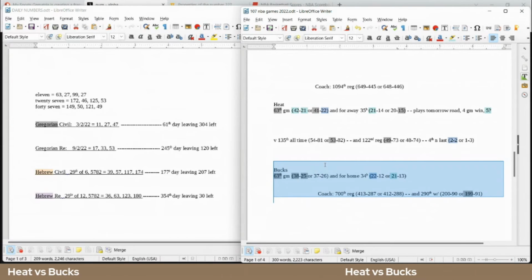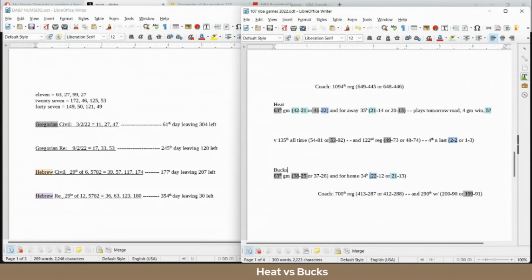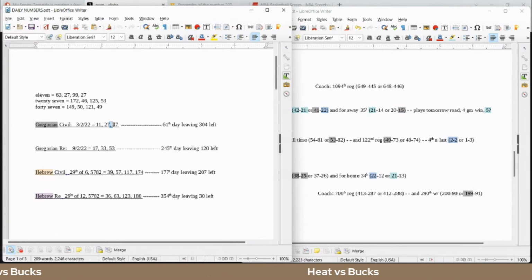If the Bucks were going to win this game, Bucks can get their 22nd home win for the season. They can even the score 2-2, like 22 head-to-head against the Heat for the season, as Heat get their 22nd loss for the season to go with. Heat would get their 15th road loss on a day with 47 date numerology, 47 the 15th prime number.